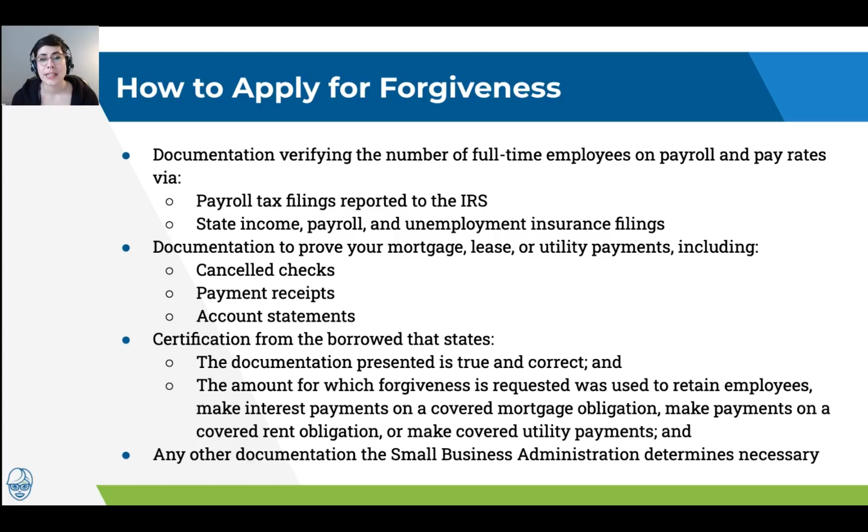And you'll need to provide documentation that shows the number of full-time employees on payroll and their pay rates, again, making sure that your loan forgiveness amount is correct. So that's things like payroll tax filings, state income tax filings, things like that. And I highly suggest you just create a folder. We use Box for all of our document management. Just create a folder somewhere that's pushing this information there. So when the loan officer asks you to prove this information up, there's no question about where you got that information from.